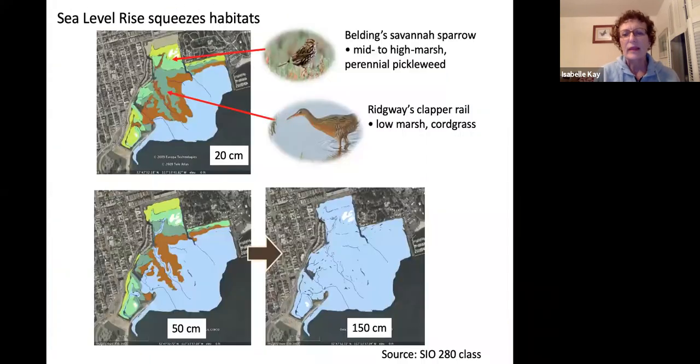Next slide, please. So here are some figures that were produced by a graduate class at Scripps Institution of Oceanography to study the effects of 20 centimeters, 50 centimeters, and 150 centimeters of sea level rise. And you can see that with sea level rise of under 5 feet, which is 150 centimeters, which is now a conservative estimate, the entire Kendall Frost Marsh will go underwater. So how are we going to respond to that? We have to start doing something about this.